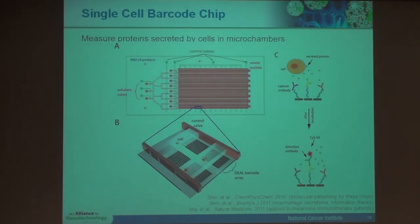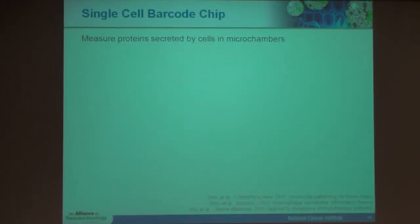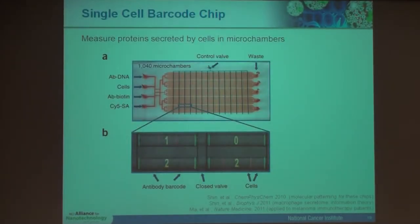And now he's taking these devices even farther to single cell applications, when you don't need to lyse the sample prior to introducing it to the device, but you place single cells, individual cells, or very small sets of cells in the chambers, and you look at the secreted proteins from the cells using the sensor structures that we just described.